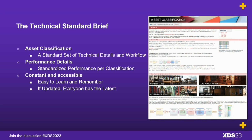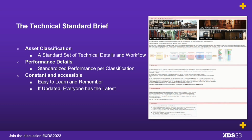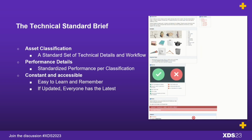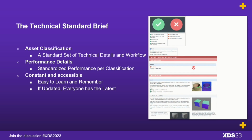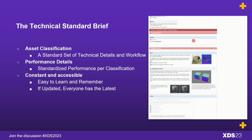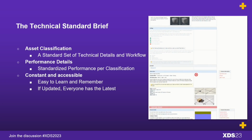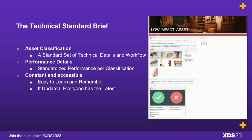So if we look then at the technical standard briefs, which includes the asset classification we talked about, these determine the technical instruction and the content workflow for an asset. An example can be such a simple thing as a high poly, whether it's needed and what we expect out of it. It also determines the performance, cost, and relevant Confluence pages to refer.